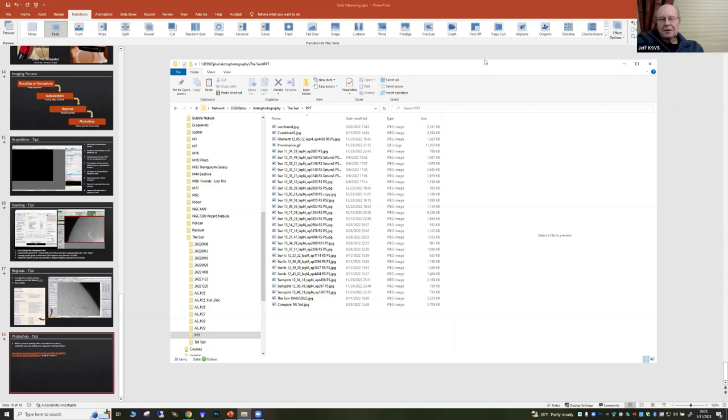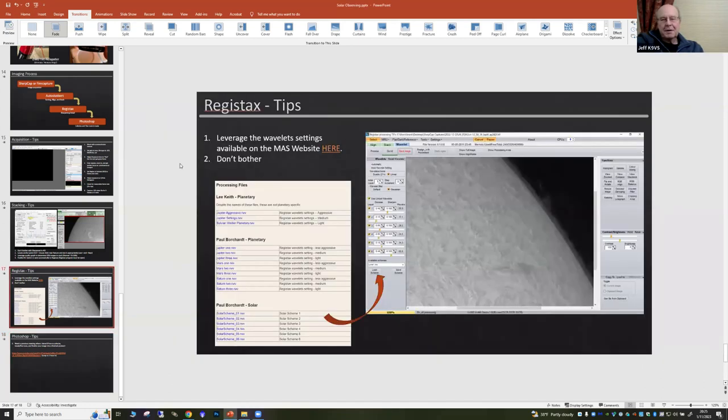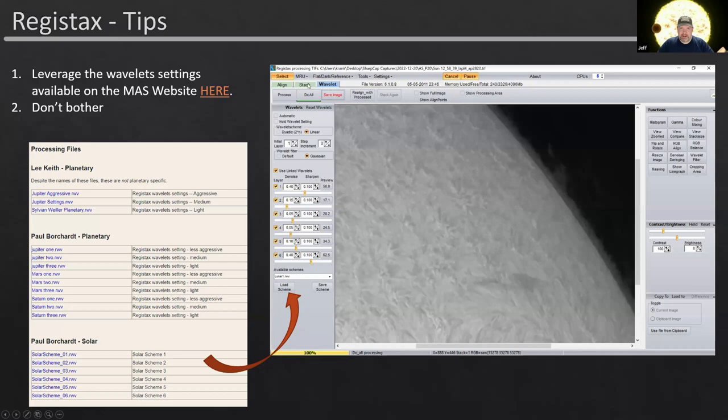Could you use Registax to do everything? What's the advantage of using AutoStakkert, then going into Registax? I think you can. I've used Registax for probably the last 15 years, and I do everything in it. Yeah, so what he's referring to is, I jump right to the wavelet part of this. Registax, you're right, has the full ability to align, then stack, and then do the wavelet adjustments. I think I did that early on, and yeah, it works.